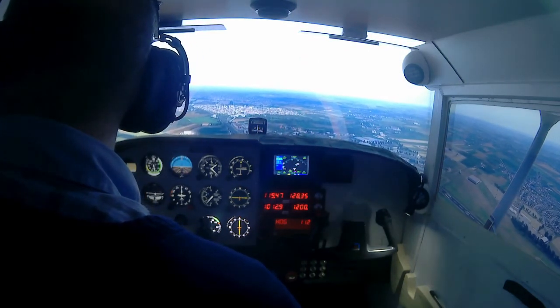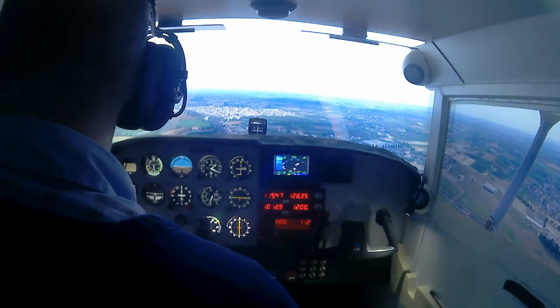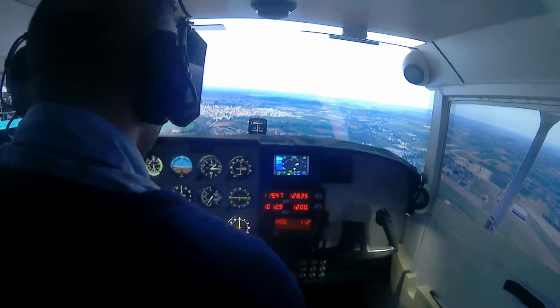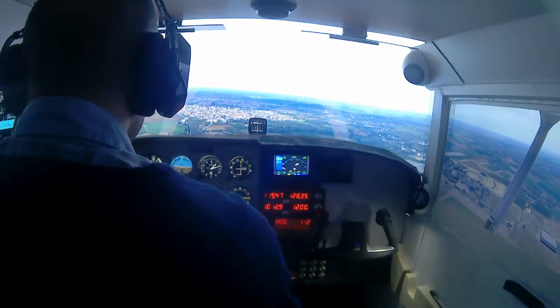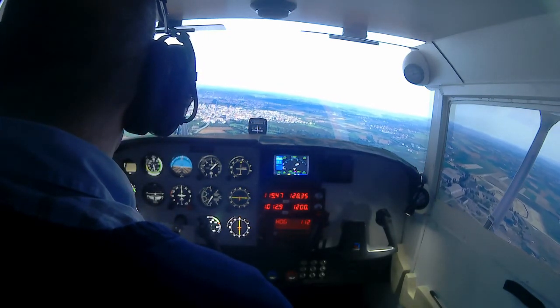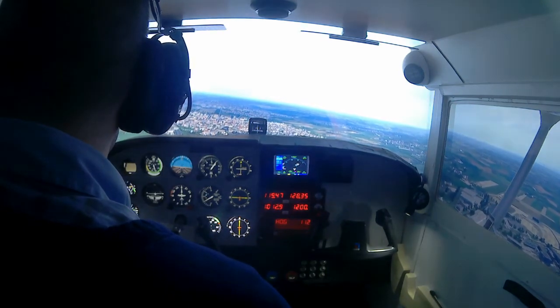172 Sierra Papa, say the numbers. 172 Sierra Papa, Osprey Cockpit is reporting overcast. Visibility is unrestricted, winds are 190 at 8 knots. Current altimeter is 2947. Advising runway 21, left traffic. Thank you, Cessna 2 Sierra Papa.